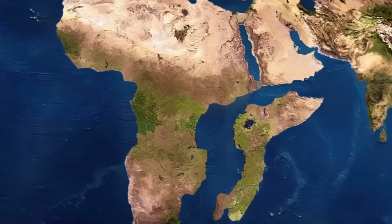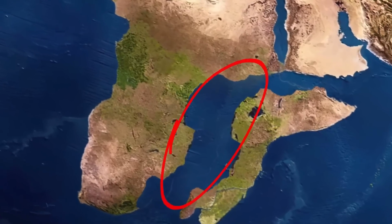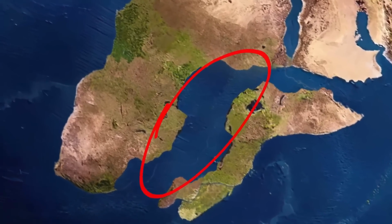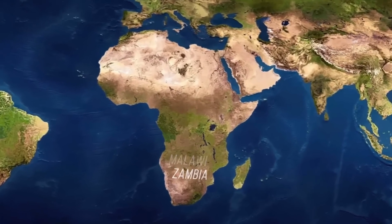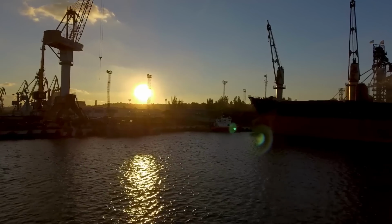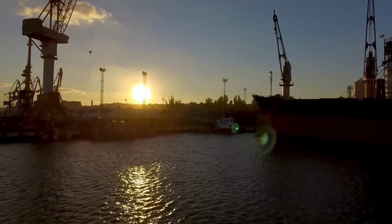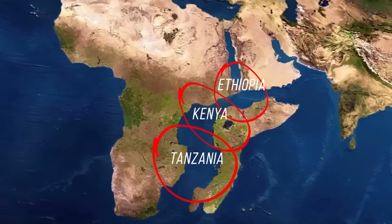The end result will be 2 African subcontinents. They will be separated by a body of water that will become our planet's 6th ocean. This also means that 5 now landlocked countries will get access to the sea. When they get a coastline, the countries could build harbors to trade with the rest of the world. 3 other countries, including Kenya, would find themselves on 2 continents.